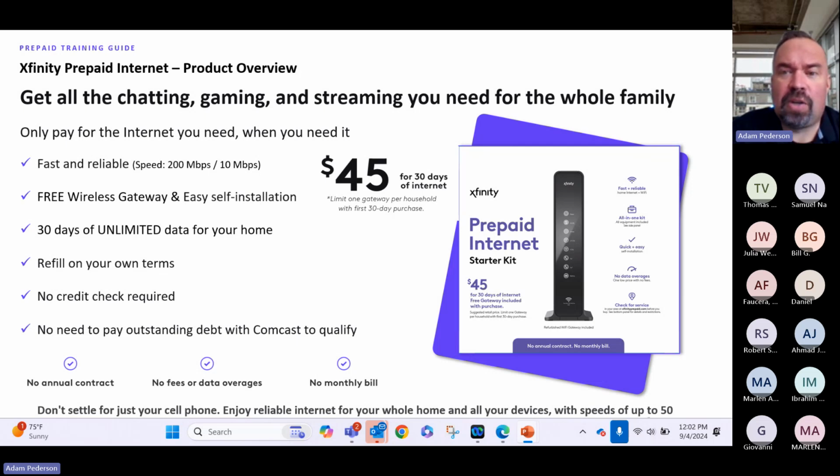With 200 megabits per second, you can pretty much do anything you're thinking of. There's a slide on this later on, but you can do streaming, gaming at the same time, multiple TVs. Everyone's going to be fine. That speed is extremely adequate for anything you're going to use in your house. So the $45 price point on that is huge.